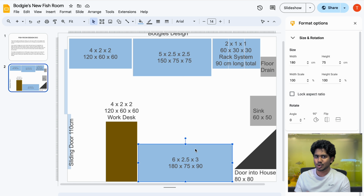And the idea here is to have a 3-tier rack. So it'd be a total of 3, 6, 9 2 foot aquariums. And that just gives me plenty of space for all my nano fish, breeding, stuff like that. So I do definitely want to have a rack, and it's just convenient having it next to the floor drain because I can just hook everything up to the auto water change system.